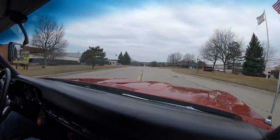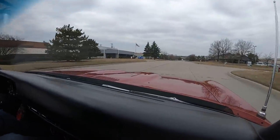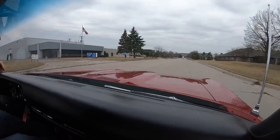All the chrome in here is looking good. Just listen to that exhaust. You want to talk about cool?